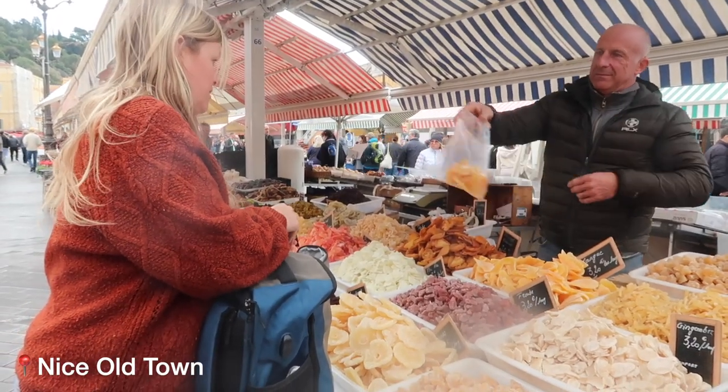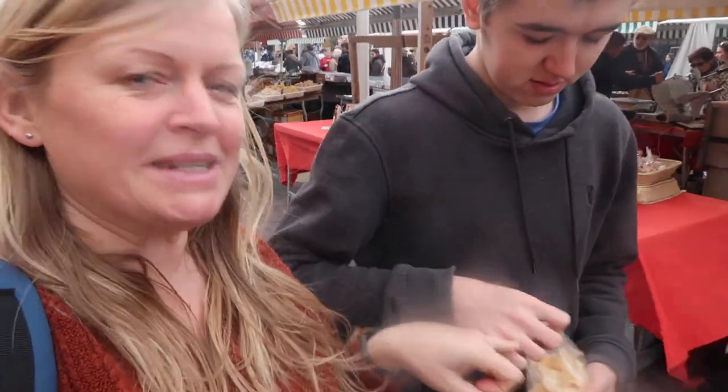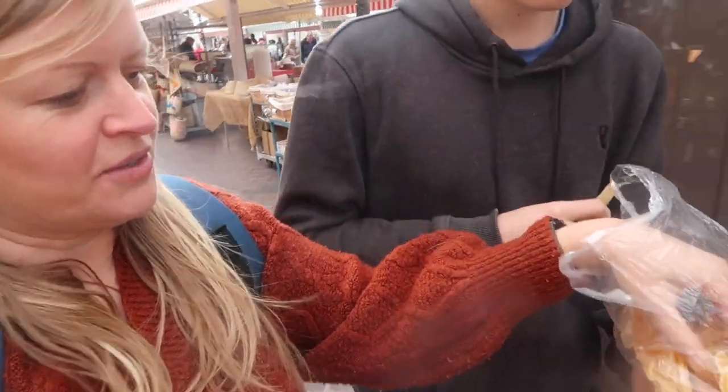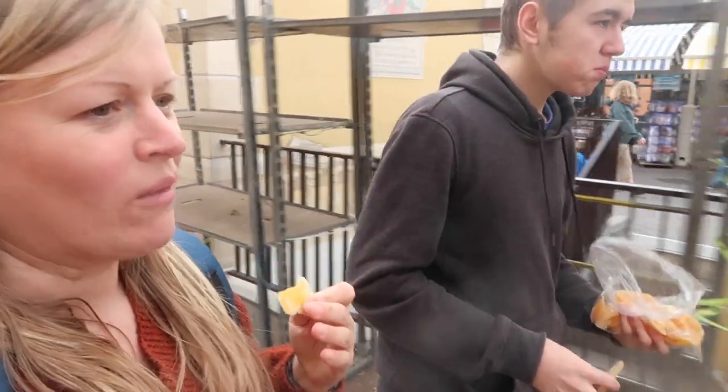We just picked up some mango from the market. Dried mango is one of our most favourite things. This little bag cost me $9.50. Oh my god, it's delicious.